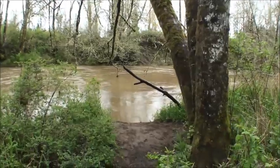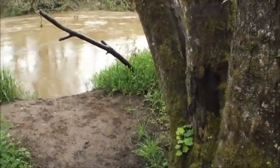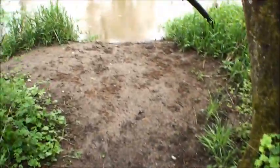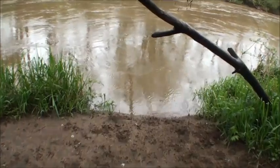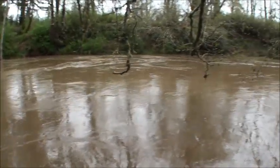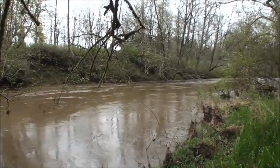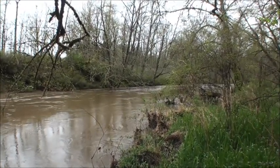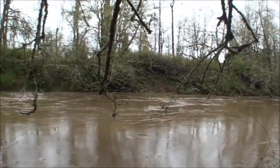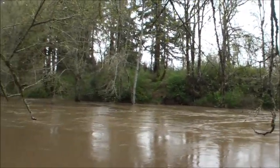Yeah, look at that water. It's just flat out. In fact, by the looks of it, it was coming through here. It was so high. And all the branches and trees that the water hits makes that noise.